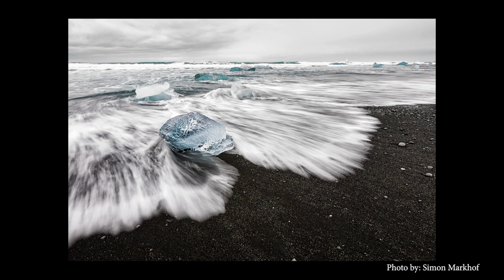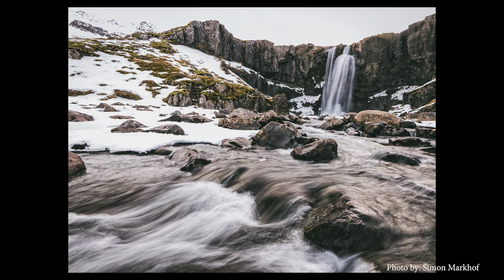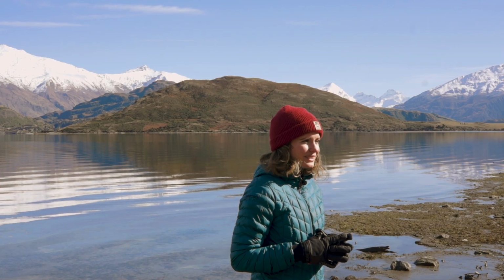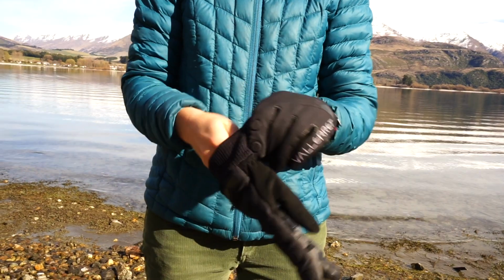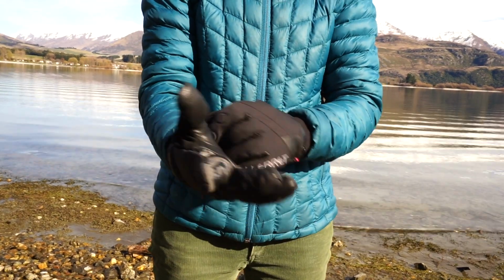Iceland. Iceland is definitely a hotspot for winter photographers right now, and if you haven't been, you should definitely put it on your list. It's a beautiful country, and the temperatures do get a little bit cold in the winter, so if you're heading there during the winter months, you should be prepared to bundle up. We would recommend you take the Ipsuit gloves.